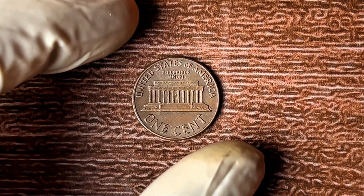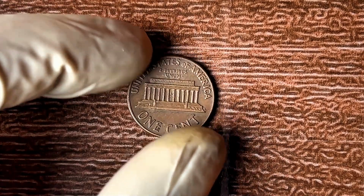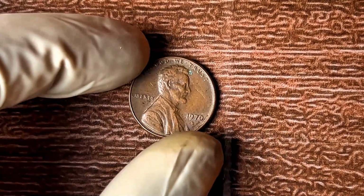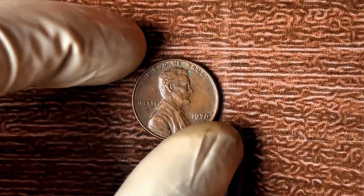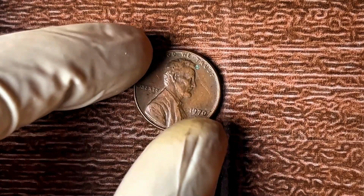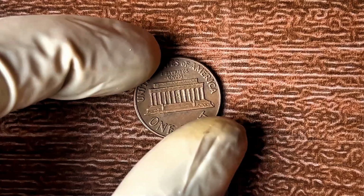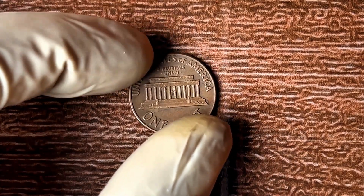Think about it. How many times have you said, it's just a penny? Well, what if that penny could buy you a yacht or pay off your mortgage? Bet you'll start checking your spare change now. Let me take you back to 1970, a year of change, literally. That's when the Denver Mint produced the 1970 Lincoln pennies. At first glance, these coins seem like any other penny in circulation.